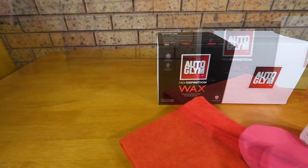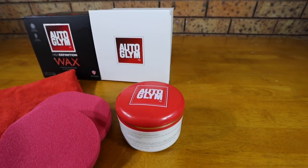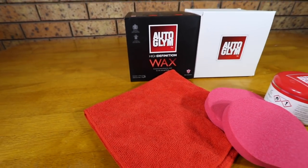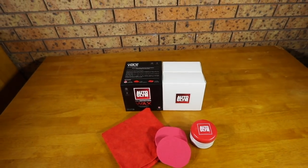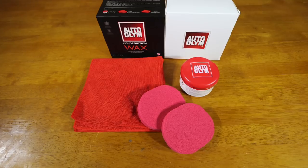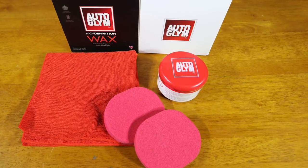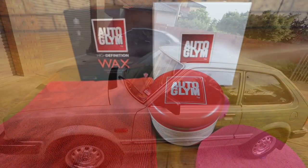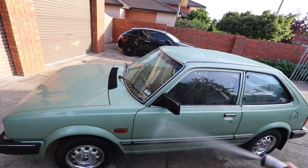Now, although natural waxes are still made, you'll find that your more hybrid waxes, such as Autoglym's High Definition Wax, are becoming the standard of what we expect and desire in a wax. This is a wax that retains its beautiful natural glow and increased depth when it's applied to your car's paint, yet it adopts the polymer technology found in most sealants today to also provide a longer lasting and superior protection to your vehicle's paint. So in essence, you get the best of both worlds in the appearance and durability of High Definition Wax.